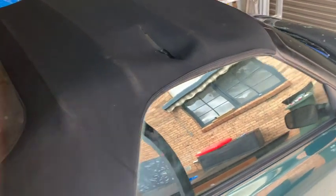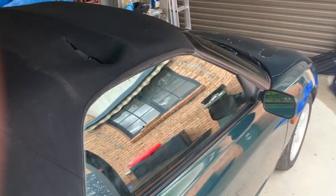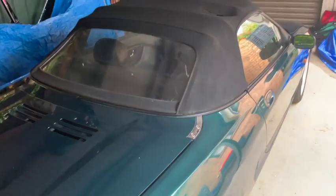So I had a rage quit, advertised it, and someone's going to come and pick it up tomorrow. So I didn't get to use it anywhere near as much as I wanted to. And it's a real shame because it is a lot of fun to drive. But that's it. The end for now. That does mean I can move on to the next project.